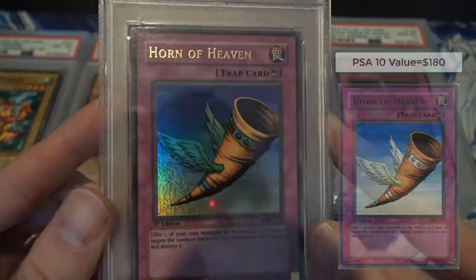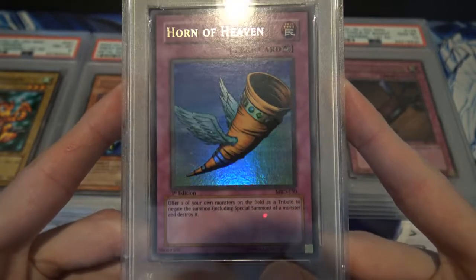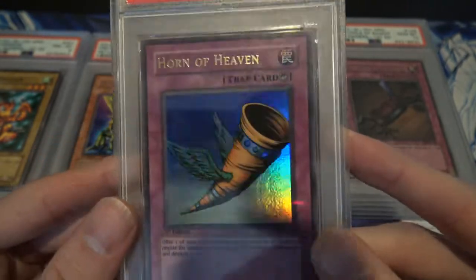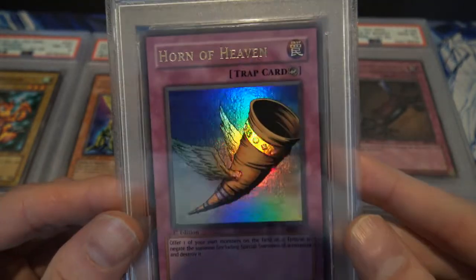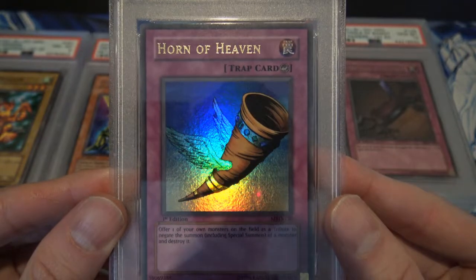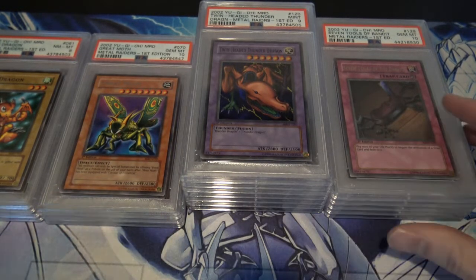Horn of Heaven is a gorgeous card as well at Gem Mint 10. And I typically don't go too much into the effects of each of the cards, either spell or trap, just because I'm more of a collector. And I haven't played the game in a very long time, and it would actually take a lot of time away from the video and me showing you how cool some of the artworks are on these cards. And that's just not a facet that I am overly concerned with.